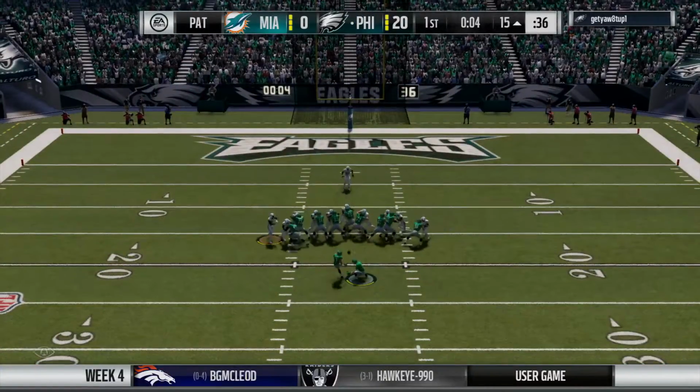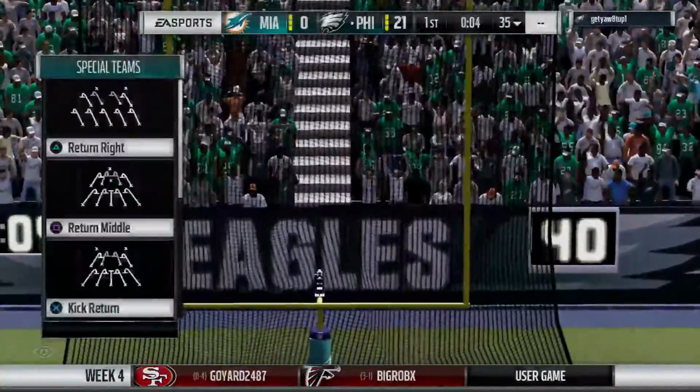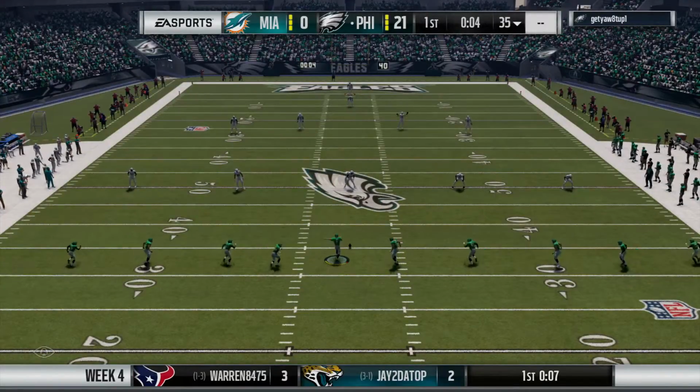I don't know who all is to blame there, but I love seeing pick-6s. Nothing like seeing someone pluck it out of the air and go the other way and see people try to change directions. Hard to do.